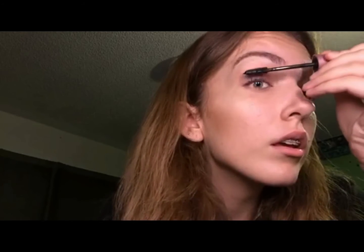Blink, blink, blink. And now the other side. Blink, blink, blink. And see a total difference. And if you want to go super crazy, you can clean off your eyelash curler and do one more clamp just to really fan them out. But I'm gonna be nice to my eyes today.